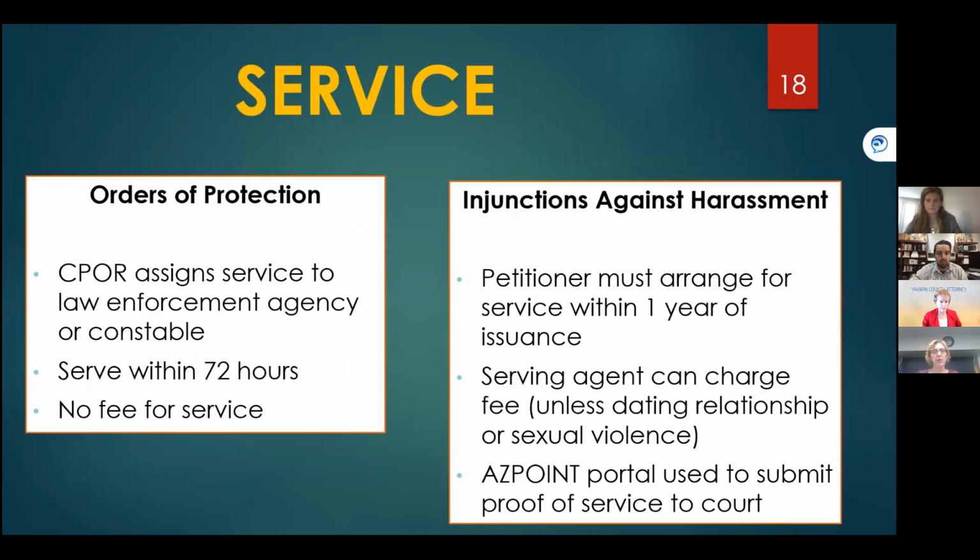And so this is what we were talking about before about service. They automatically, I call it the whoosh, go to law enforcement or constable for service. They're supposed to serve them within 72 hours, and for orders of protection, there is no fee. Injunctions are very different. The petitioner has to serve the defendant in an injunction against harassment, and they must do that within a year of issuance. And if they hire a process server or go to an agency, they can charge a fee.